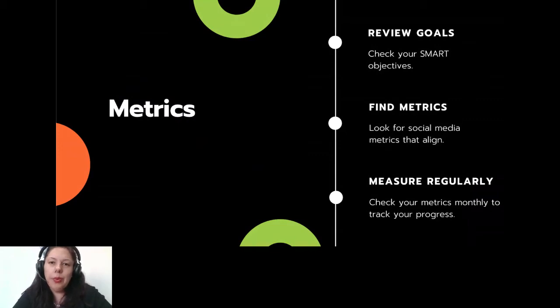So it's really important to review goals. So go back to those objectives at the beginning and then find the metrics. So check out all the different metrics. There's tons of them. So you can go through your insights tab for your Facebook page. You can have a look at the insights for your LinkedIn company page. If you've decided to invest in video and going hard on YouTube, have a look at all those analytics that sit behind YouTube. You know, pretty much every platform these days is going to have some level of metrics that you'll be able to measure.